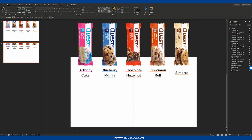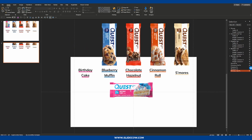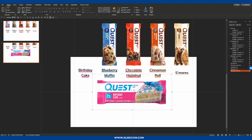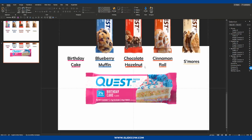What we're also going to do is not make any changes to the birthday cake quest bar yet. The reason why is because we're going to bring this quest bar into the slide. In fact, let's just do that now. I'm going to rotate it to the left like this, bring it into the middle, and blow it up like that. Okay, just like so. And automatically you can see why we have to be very careful with the spacing here.